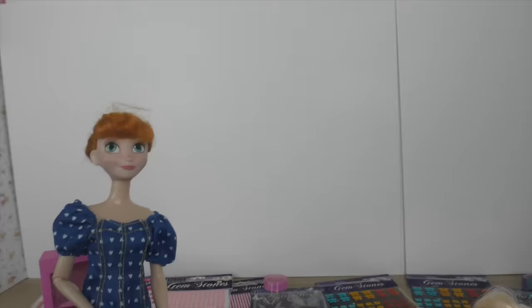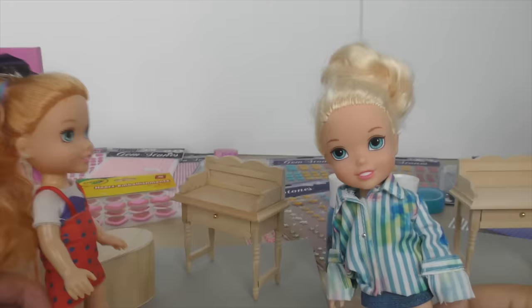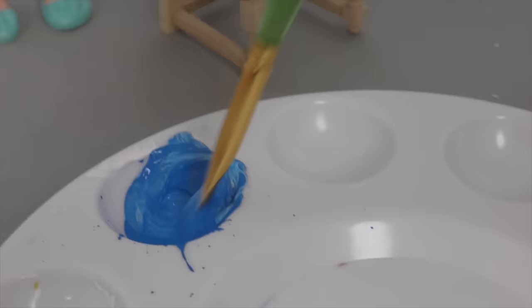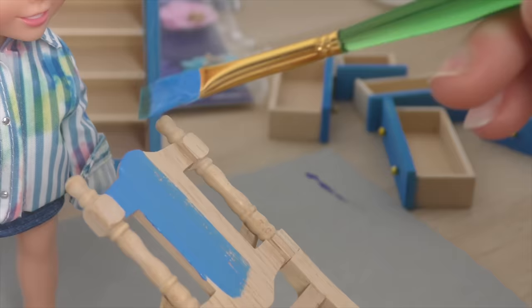Okay, enjoy, girls. Oh, I'm so excited to start painting. I wonder what colors I'm gonna do. Yeah, I'm gonna do blue again because I love blue. You know what? To match the chest with my long chest, I'm gonna do this pink as well. Yay! I'm gonna do mine blue. All right, let's get started. Okay, get my easel. I'm just gonna mix this beautiful blue in here for my lovely chair. I love that color. Oh, this is so satisfying. This lovely blue here. I really like this color.